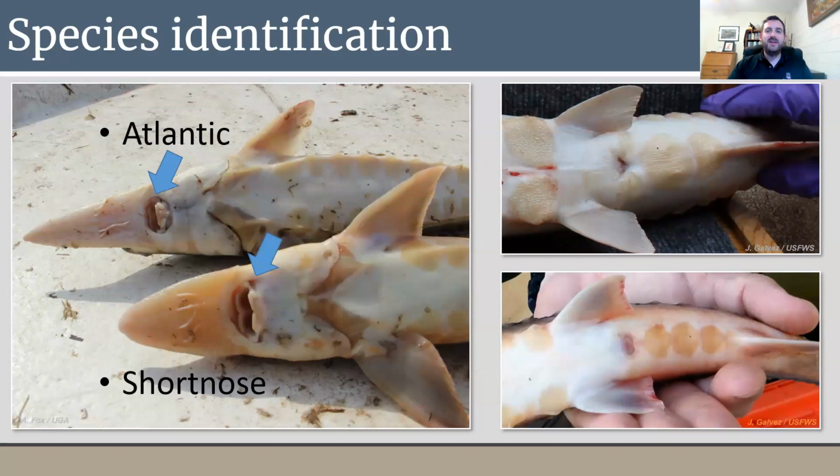And finally, you can tell them apart by the placement of some of their scutes. So on the top is an Atlantic sturgeon, on the bottom is a short-nosed. And we're looking at the sturgeon's cloaca, or its butt, and the scutes immediately behind its cloaca. In Atlantic sturgeon, there's usually a pair of scutes, and in short-nosed sturgeon, there's usually one scute.